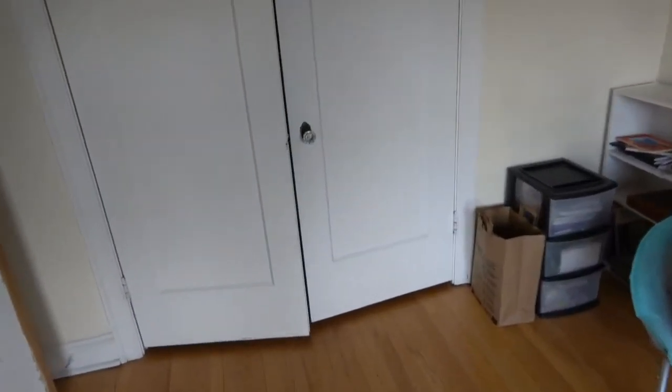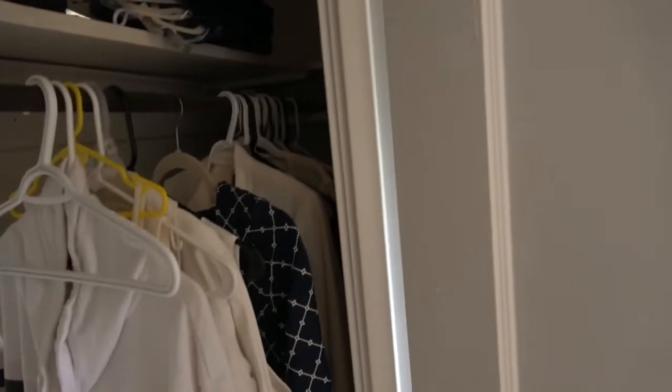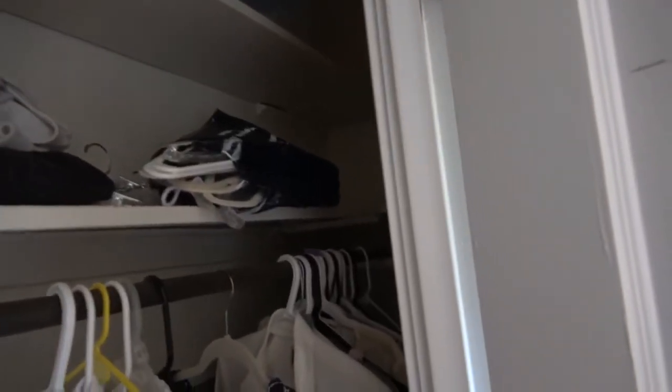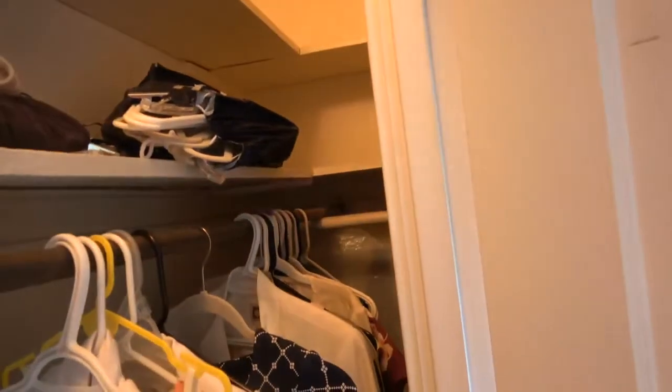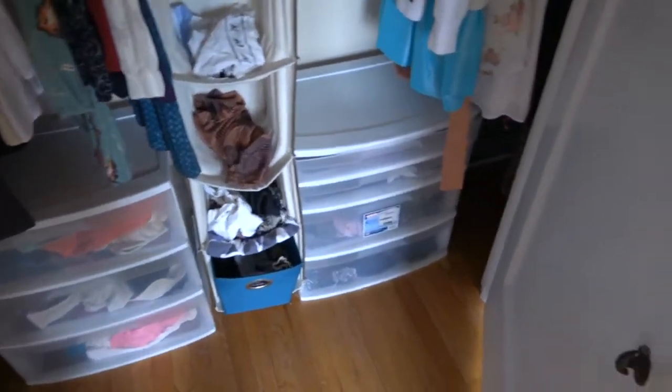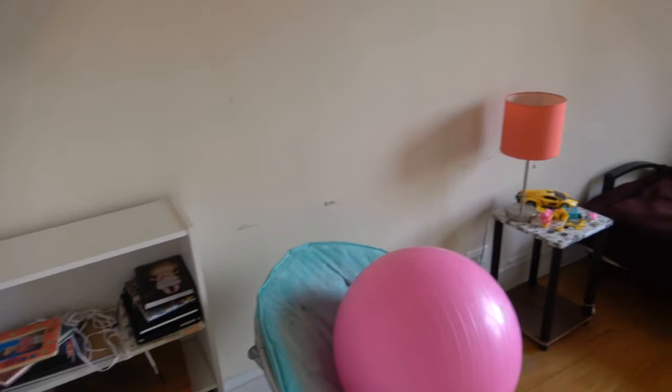So I'll walk towards the closet and show you that. Closet is amazingly long. Goes almost the whole length of the room. So it's like 12 feet of hanging space, plus shelves. It's about 2 feet deep. And just keeps going back there. So it's a big closet. And you can see that she uses most of it. Close that up. Spin around one more time.